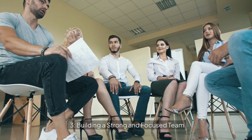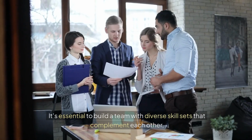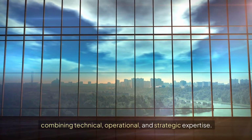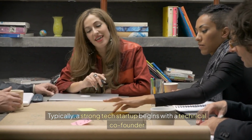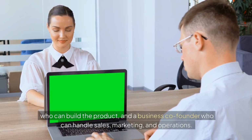3. Building a strong and focused team. Your team will be the backbone of your tech startup. It's essential to build a team with diverse skill sets that complement each other, combining technical, operational, and strategic expertise. Typically, a strong tech startup begins with a technical co-founder who can build the product, and a business co-founder who can handle sales, marketing, and operations.